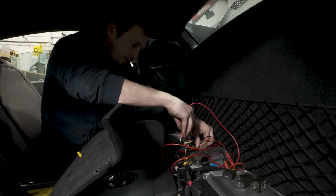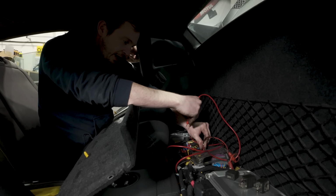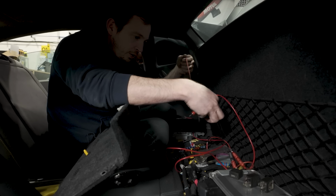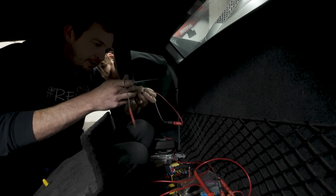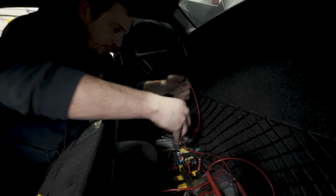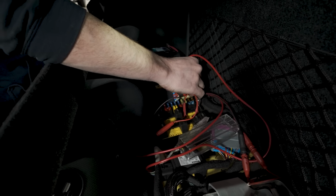Right, okay. So jumping at relay gives me power there. What about if I jump this relay? Where's my other lead gone? There. So if I jump my fuel pump relay, do I get voltage at the fuse, which is fuel pump 3? Right. So that's activated the fuses then.